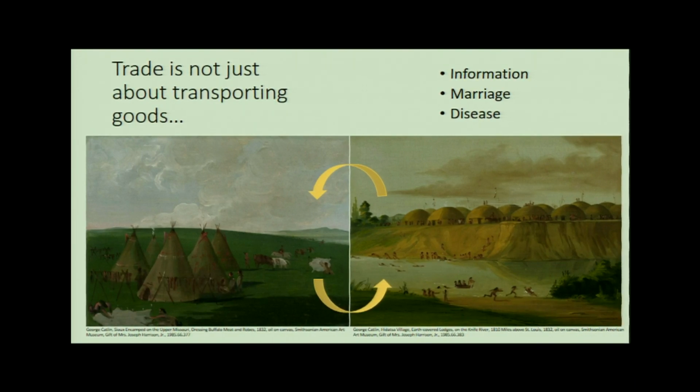And luckily, archaeologists have partially been able to identify this trade network and these connections by looking at trade items found in the archaeological record, by looking at ethnographic accounts, and talking to tribal elders and learning about tribal history.